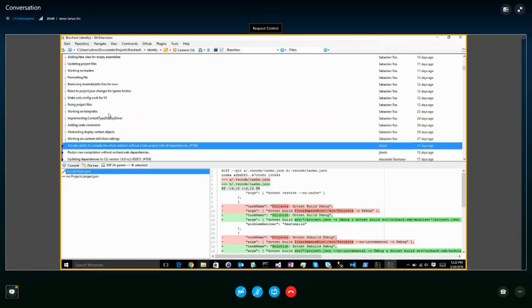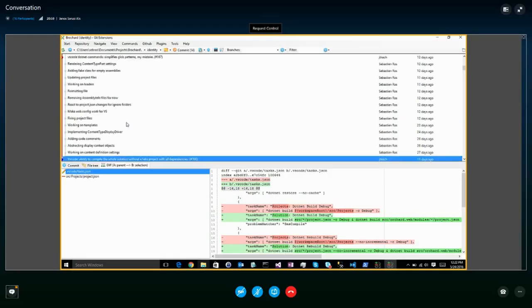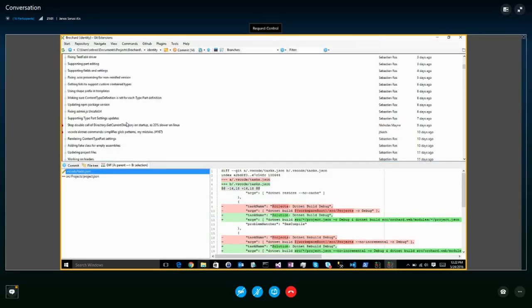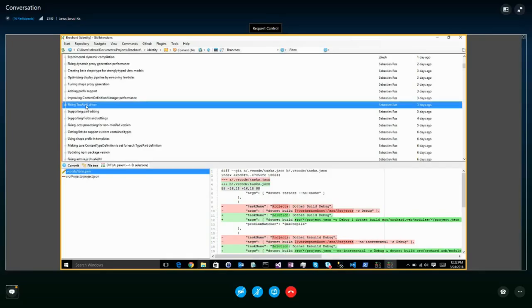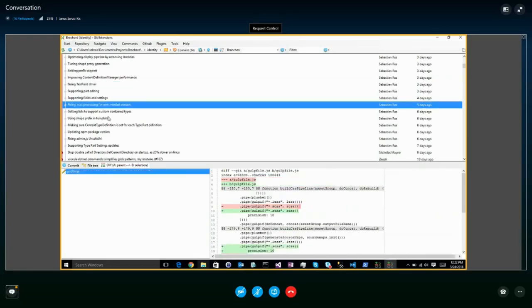This is a branch that I worked on to support content type definition shapes. I will show you the end result, which is quite nice, I think. It took me a long time, like 2 full weeks, but now it's beautiful. I will show you. I also, by the way, added a text field just to ensure that all the field works, and we have settings working. What do we have here? This is the SCSS bug.